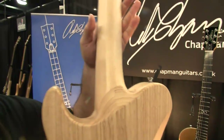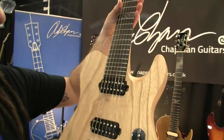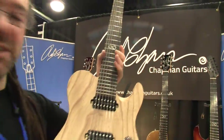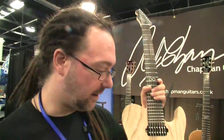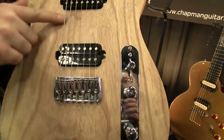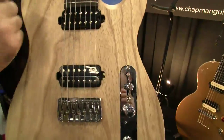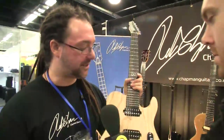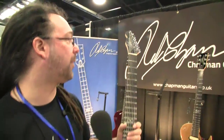It is a swamp ash body, maple neck, set-through construction. It's absolutely stunning. It plays beautifully. This is not just a djent machine. This taps out, has really lovely passive humbuckers, custom Pro 7s. I designed these myself. Lovely, not too hot, because you want the amp to do the work. You don't want the guitar to overload the input. So these are Alnicos. These are passive. They're great sounding humbuckers.